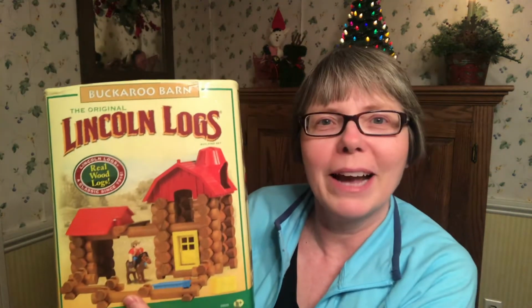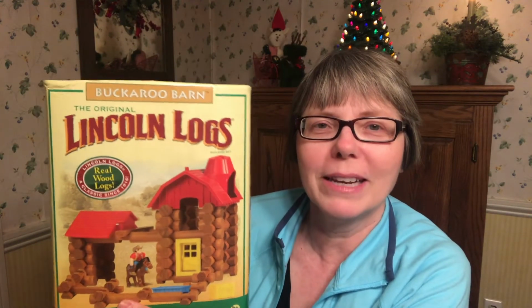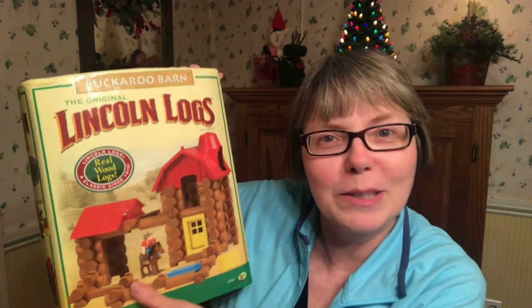This is so awesome. I don't know if you guys saw the video, but I found Lincoln Logs for my grandkids and for me to play with. And this is like a box to put them in. So that's so awesome. And she's got something else inside here. So let's see what's inside.